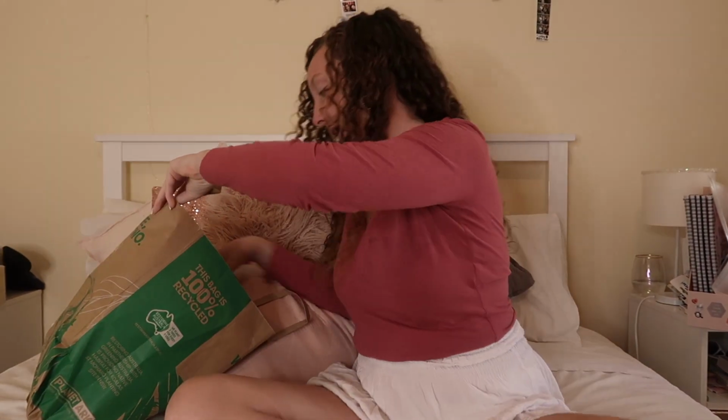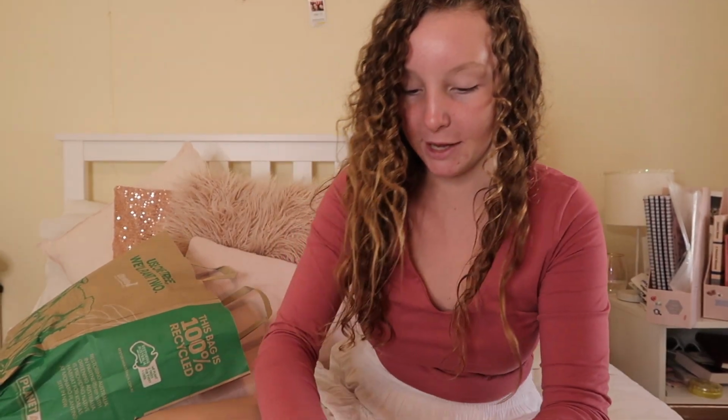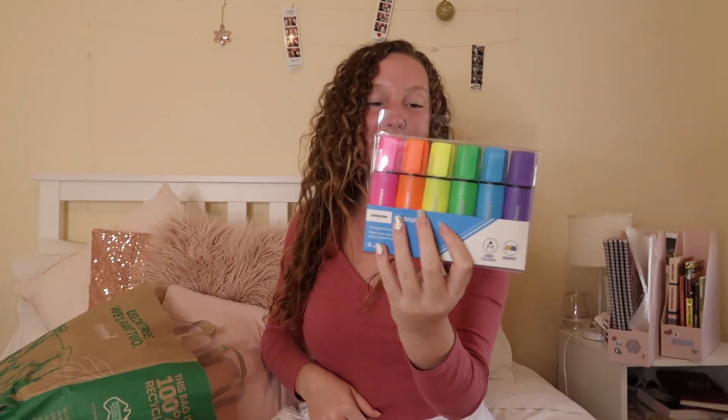In this bag, the last couple things, we've got a glue stick. We never really use this, but it's good to have a glue stick obviously, so I'm going to put that in the bottom pocket. And then we've also got this beautiful packet of highlighters. These are again the J Burrows one, and I love all the colours in them.